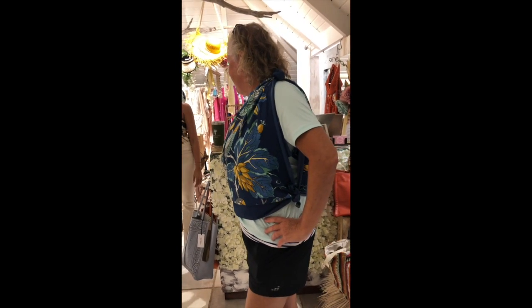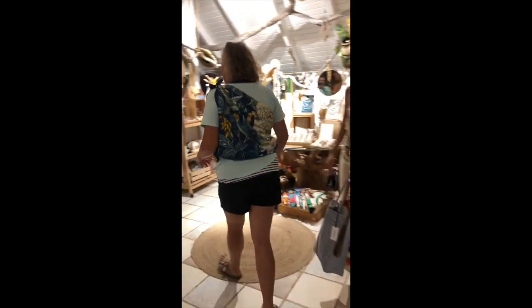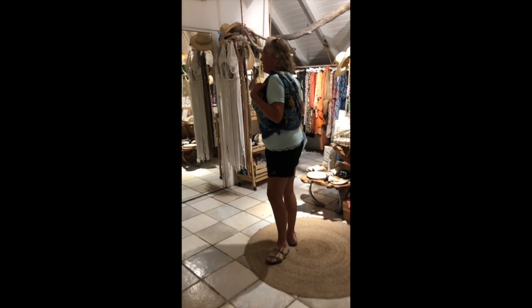We rounded out the evening shopping the local wares and getting some silk scarf style hacks. Oh, look in the mirror. Yes, girl. Look, it's very cute. Like a square.